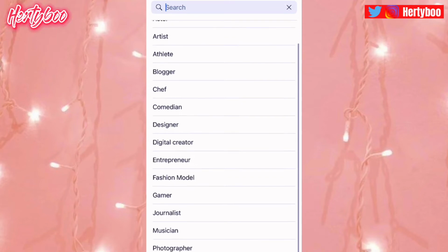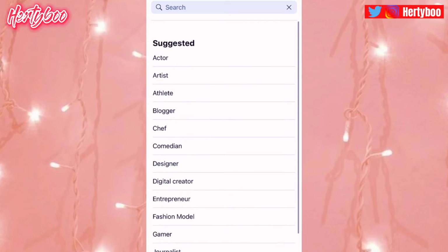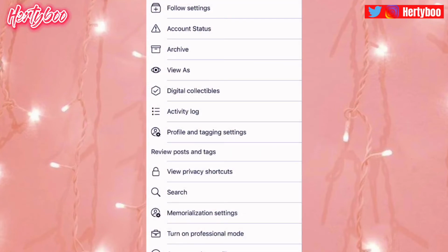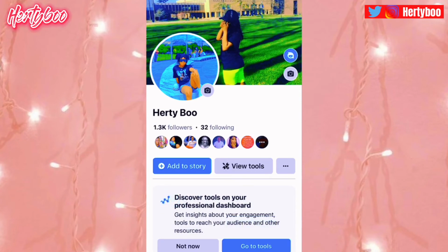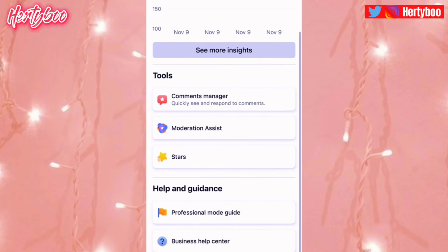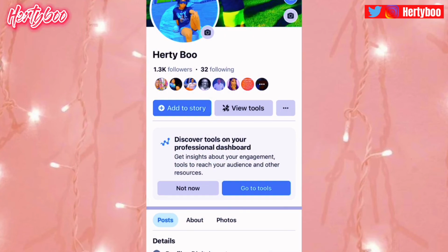If you're a blogger, you select blogger. If you're a comedian, designer, digital creator, entrepreneur, fashion model, gamer, whoever you are, you can select it from here. I'm already a digital creator, so I wouldn't bother selecting because the system has automatically made me a digital creator. If you are, you don't need to change anything. So basically that's just it. You go ahead and refresh your page, and then boom, there you go. I have 1.3k followers and 32 following, and then you can go ahead and see your insights from here. It's been a while since I posted on Facebook, so I do not have any analytics to show. Otherwise, my analytics would have displayed here, showing me how my videos or my content was doing.